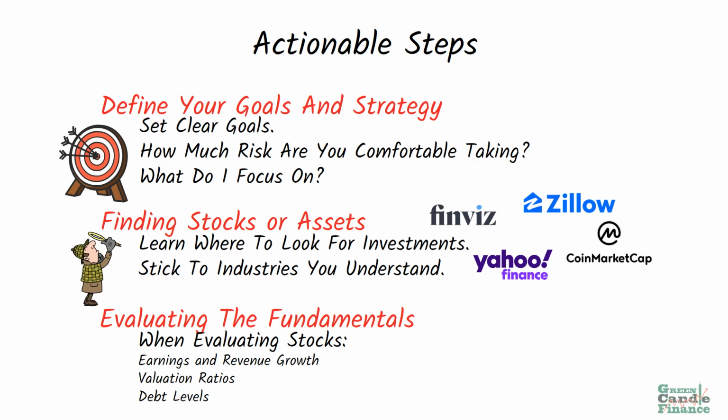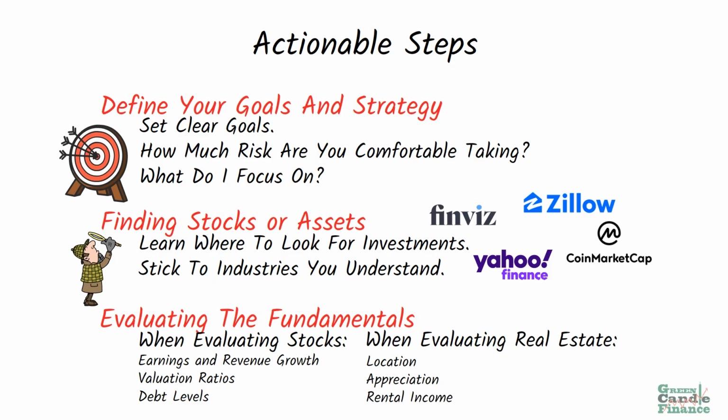Debt levels. A manageable debt-to-equity ratio indicates financial stability. For other assets like real estate, focus on location, potential for appreciation, and rental income. Always aim for assets with strong fundamentals and future potential.